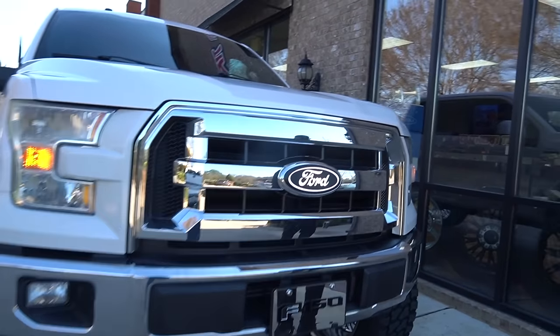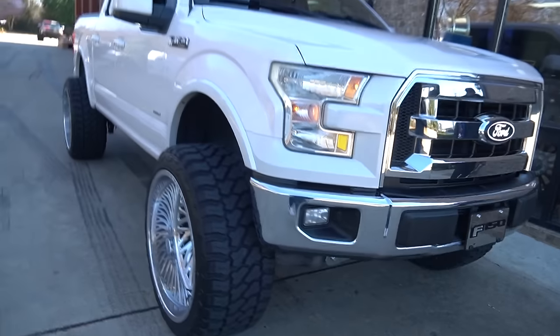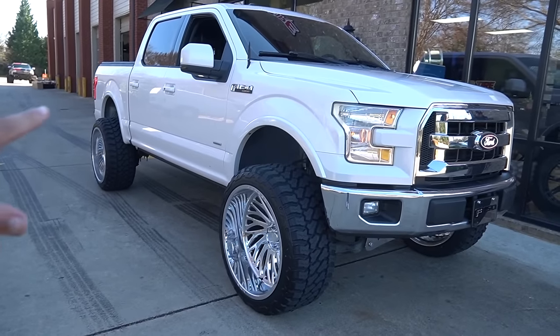Oh, really? Okay, I didn't notice the exhaust. I guess maybe I did. I don't know. Anyway, so we built this truck, what was it, last week? And it feels like a lot longer than that.